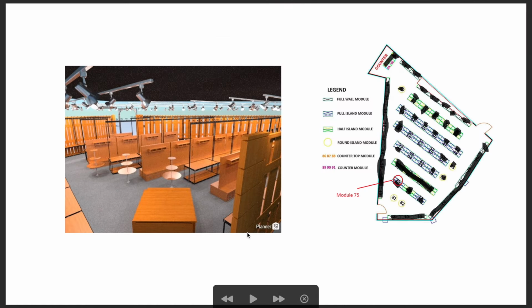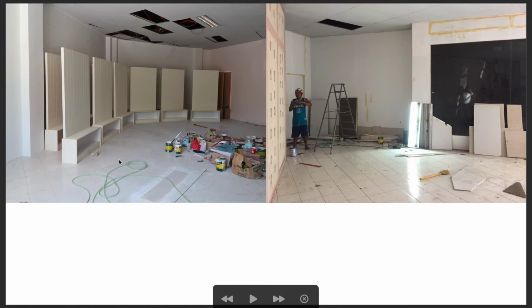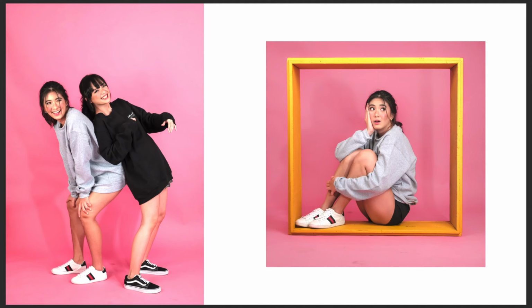Layo nung kulay sa kabila, no? But yeah, I think we like this color a lot more better because it made the store really bright. So yan. And here are our models during that time. Yun, so nagpa-picture kami so that we can have like tarpaulins and all that marketing materials.